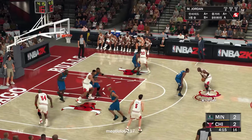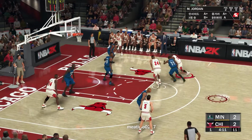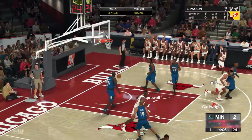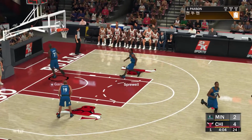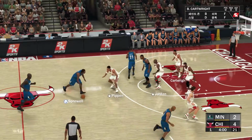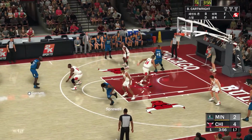Outside Jordan. Little turnaround. Count it. Yeah, Jordan's so crafty in the pick and roll. He's unpredictable and hard to stop in these situations. Pass to Garnett.